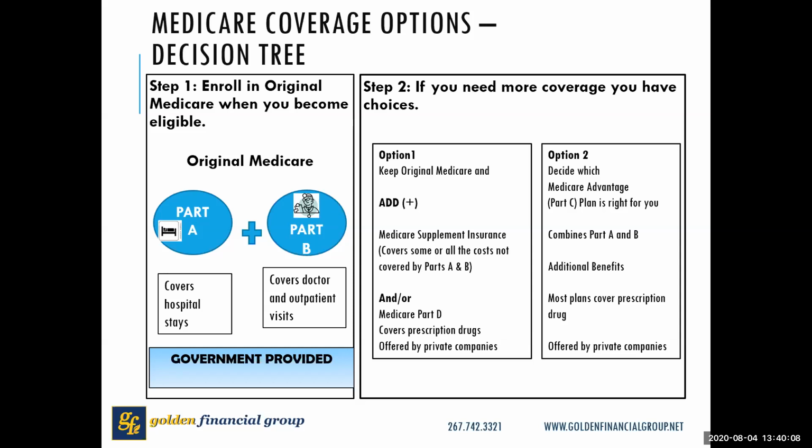Sometimes you'll need to tell them that you want to enroll in Part B when you're ready to enroll in a Medicare plan. Because that's the one where, remember, you're paying the premium. You're always going to pay a premium for your Part B, $144 roughly for most of us. So, okay, you have original Medicare. You have to have A and B.